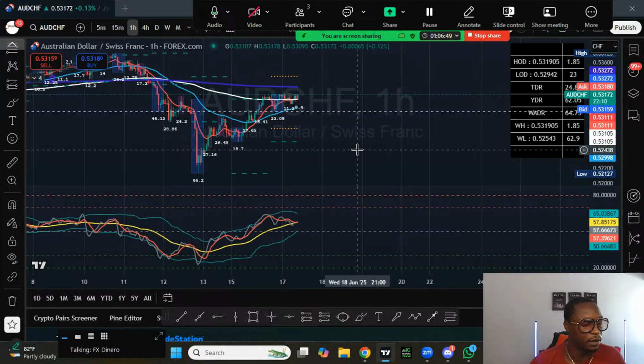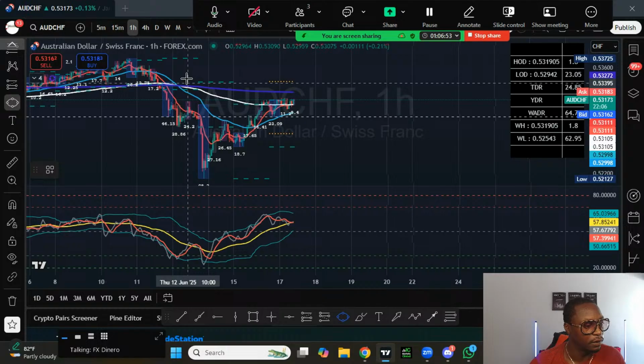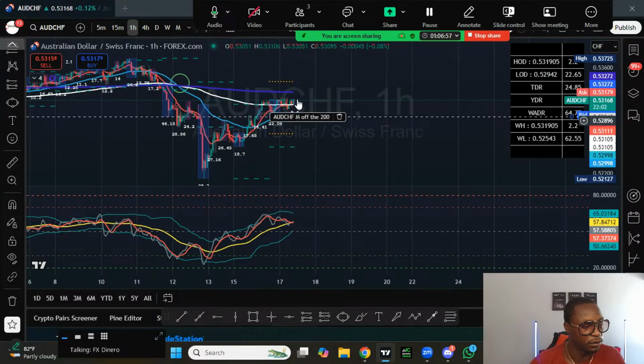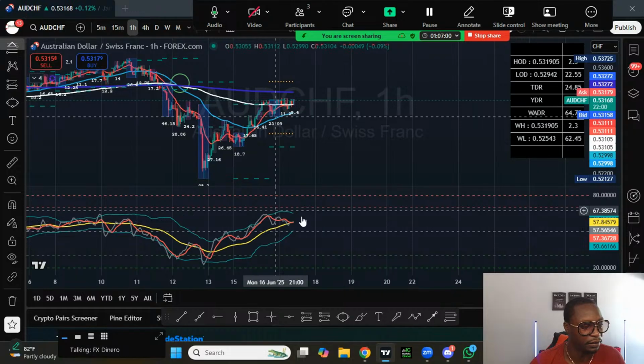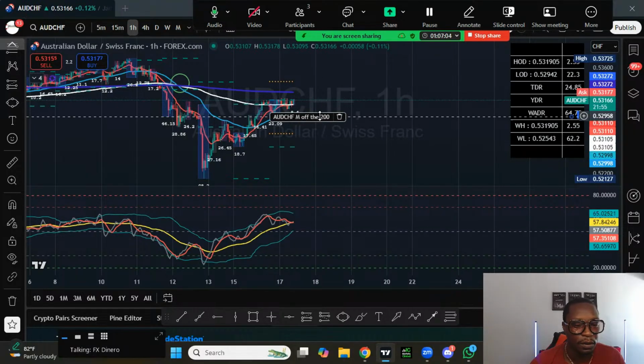AF is another one that can possibly set up in Asia, right? We have the 5,200 cross, looking for that M structure off the 200. As you can see, outside the band, inside the band, we already have the reload. Price needs to close below say 52.95 for the M off the 200 on AF.